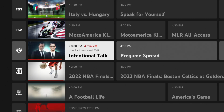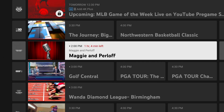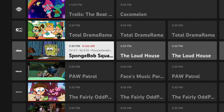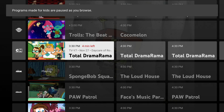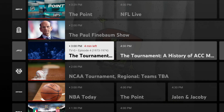Now, the local channels do vary by zip code, but typically you'll be able to get all 4 of the big broadcasters, so ABC, CBS, Fox, and NBC. You also get PBS, which is nice. Not every streaming service offers that. And you get tons of different entertainment channels, sports, and news as well.